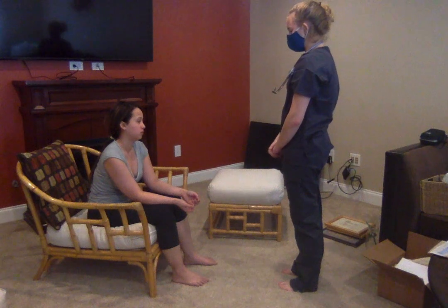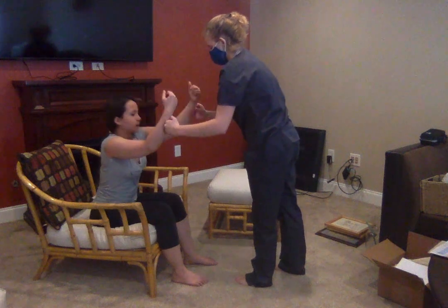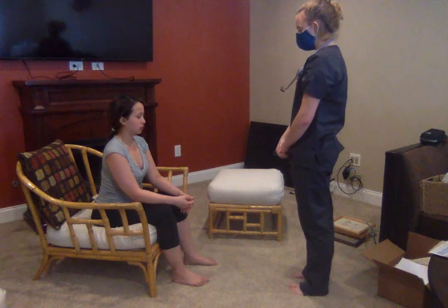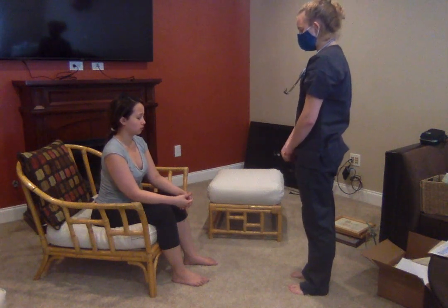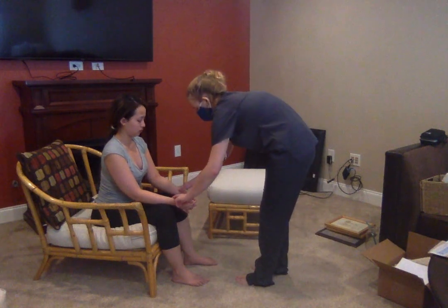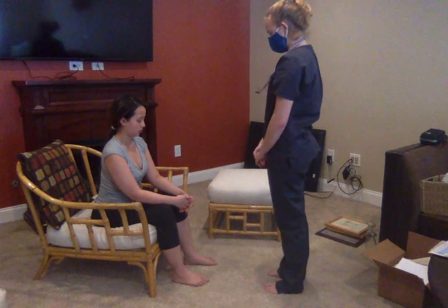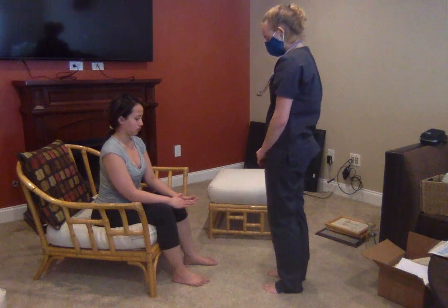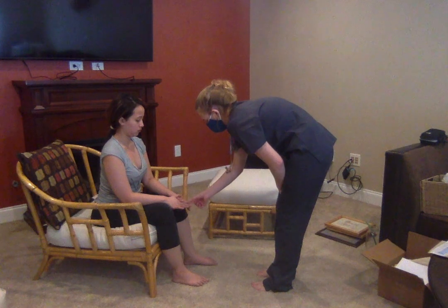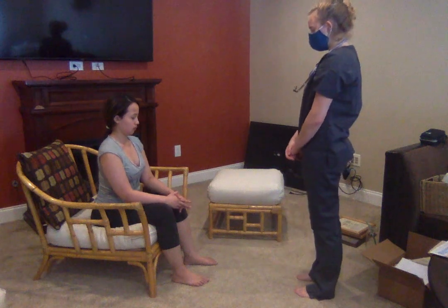I'm going to assess for your strength and your grip. Can you put both arms up and push against my hands? And squeeze my fingers. Strength and grip are both present and are equal bilateral. I'm going to palpate for your radial pulse. Radial pulse is present +2 strength. I'm going to assess for your capillary refill. Capillary refill is rapid and less than 3 seconds.